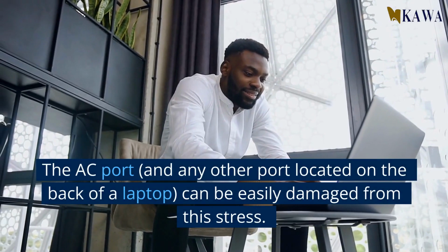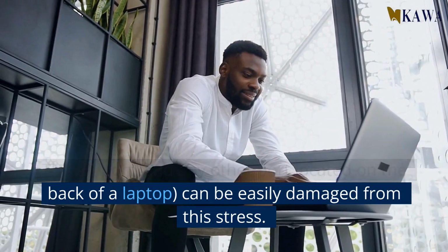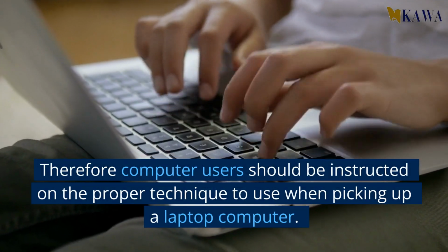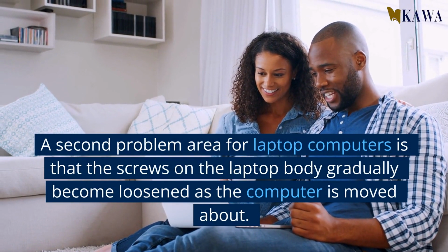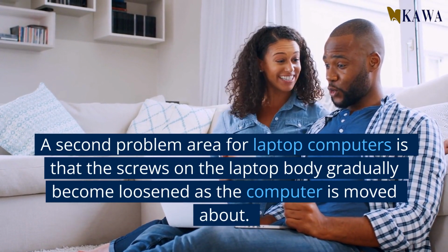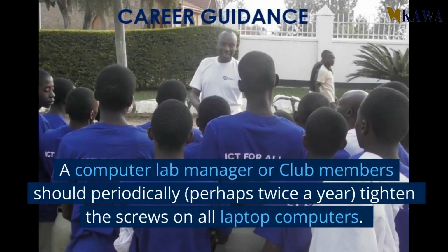The AC port, and any other port located on the back of a laptop, can be easily damaged from this stress. Therefore, computer users should be instructed on the proper technique to use when picking up a laptop computer. A second problem area for laptop computers is that the screws on the laptop body gradually become loosened as the computer is moved about. A computer lab manager or club members should periodically, perhaps twice a year, tighten the screws on all laptop computers.